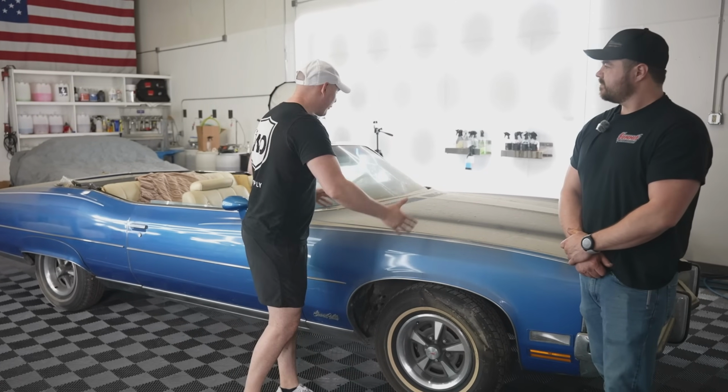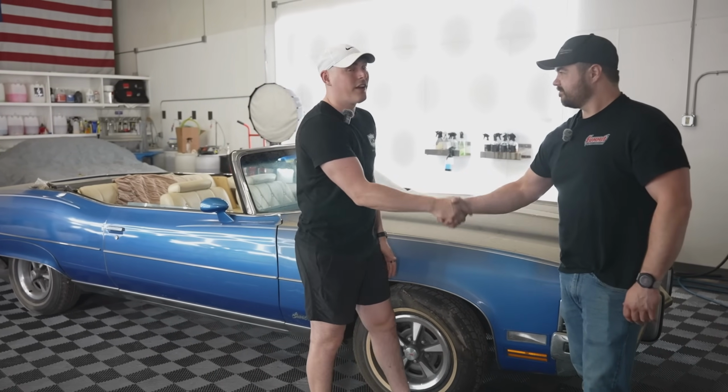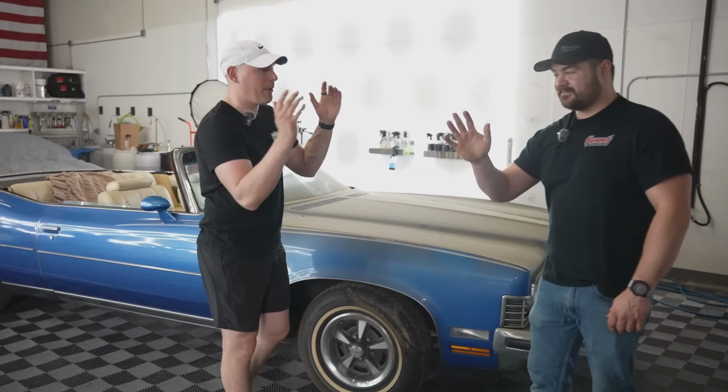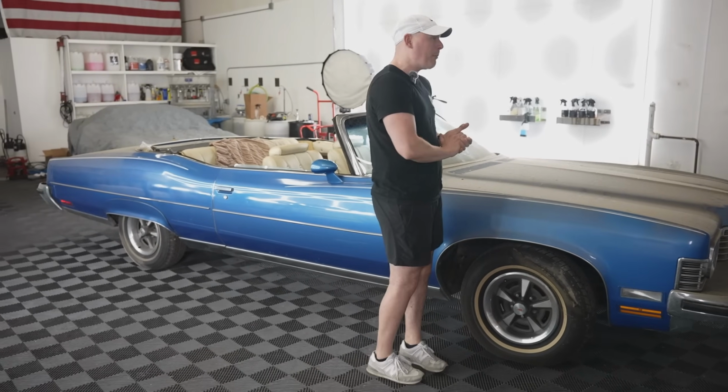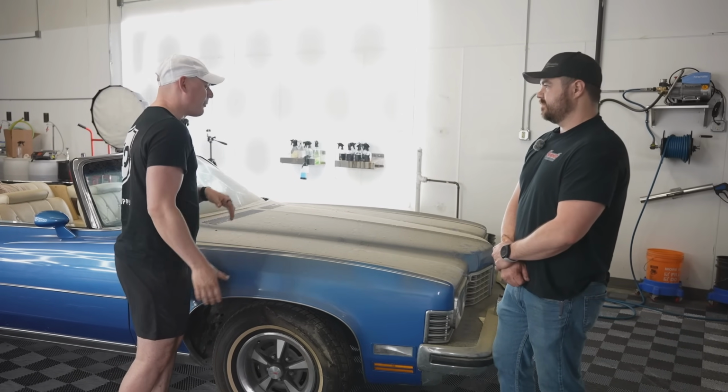All right, guys, we're back with the Granville, and Adam is already here to try and get it running. Adam's from Power and Performance. He helps us get all these cars started again, and we're hoping that this one will start and that they can take it for the first drive in almost 25 years.